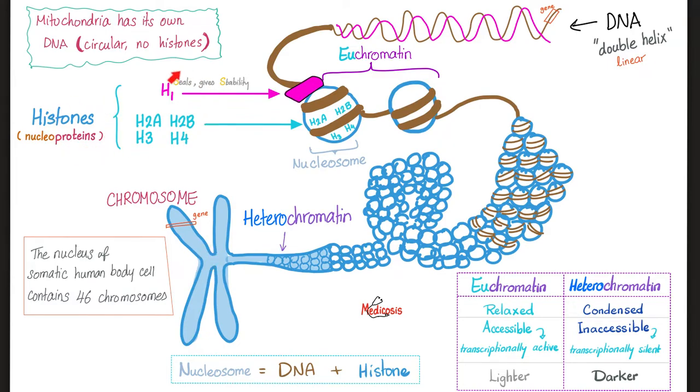The different types of histones were discussed before. Just remember, the DNA plus histones 2A, 2B, 3, and 4 will give me something called nucleosome. H1 is also a histone, but it's not part of the nucleosome. Histone 1 will remain on the outside of the nucleosome, and it helps seal the DNA into the histone while entering or exit, providing stability.